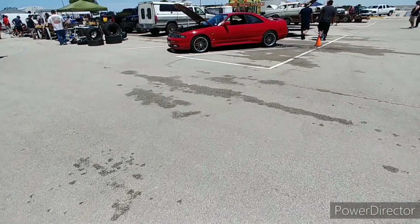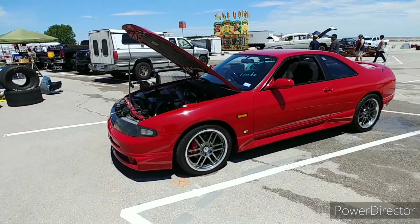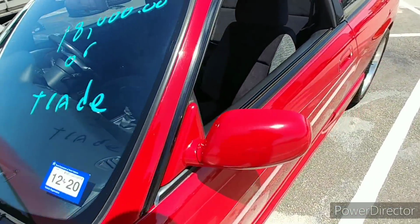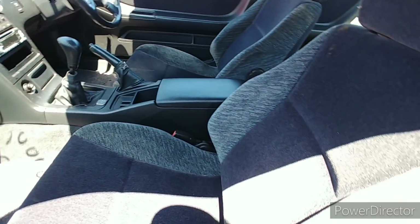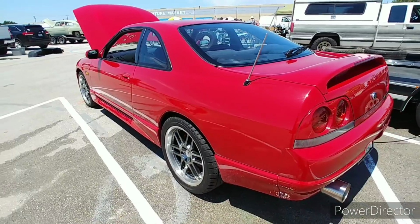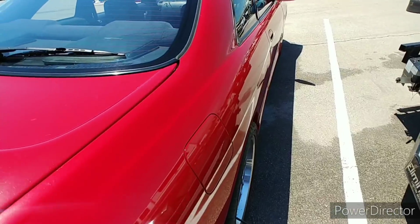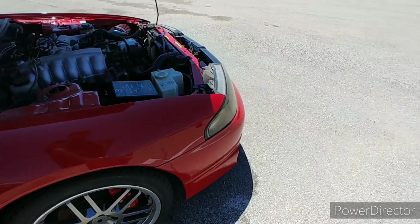For the import guys, man, check this out. This is a pretty clean looking ride, man. 18,000 or trade. And she is clean up in here. That right hand drive. Nissan Skyline.